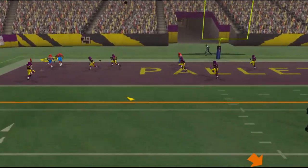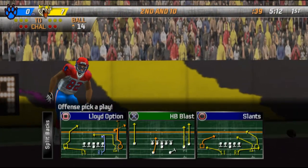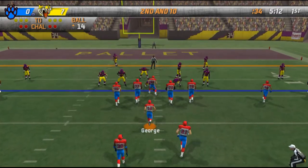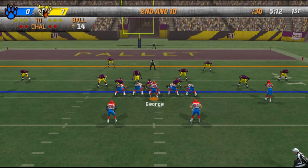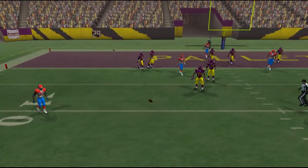So a fly to the end zone. This one falls incomplete. Looking for the touchdown on first down, but couldn't get it to his target. Second and 10. Ball on the 14-yard line. Using split backs. Drops back. With the pass. Gets his hand on it.